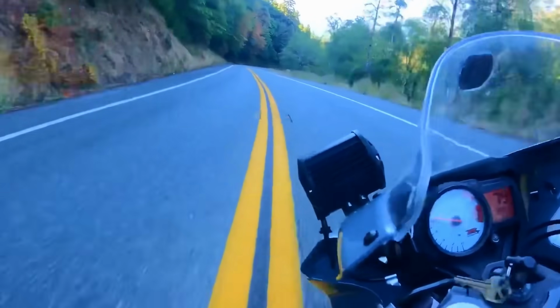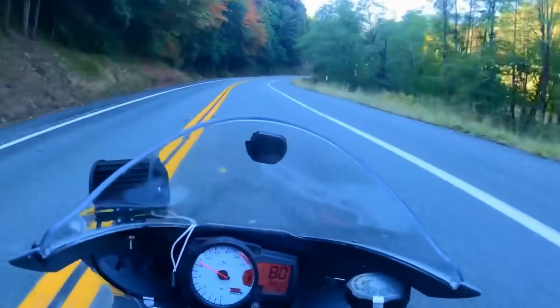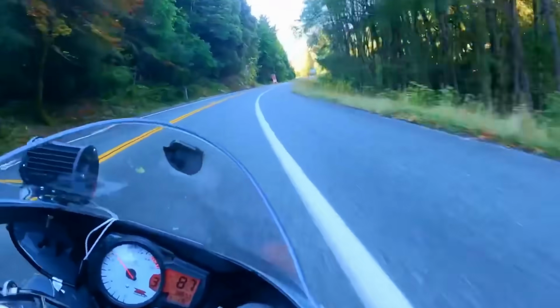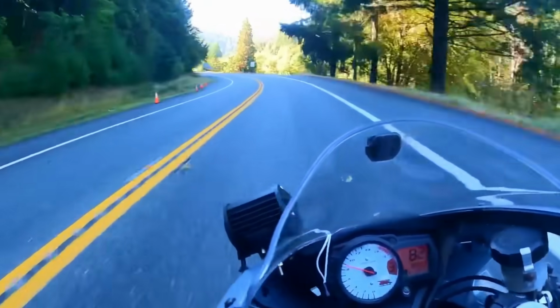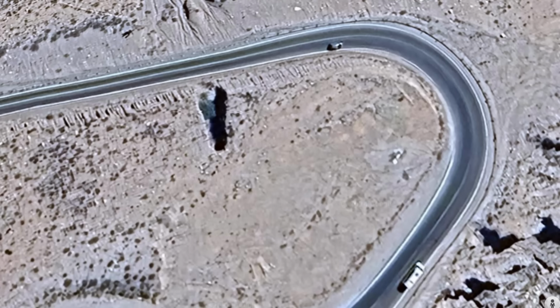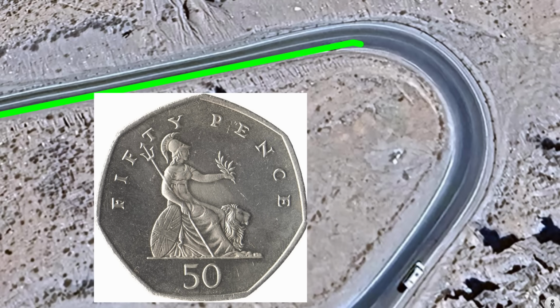Look at this example. As you can see, the rider here constantly steers and changes the lean angle of his bike during the corner. This phenomenon is called 50 pensing, because if we ride this way, our line through a corner will resemble an English 50 pence coin, because our bike will constantly change the turning radius.